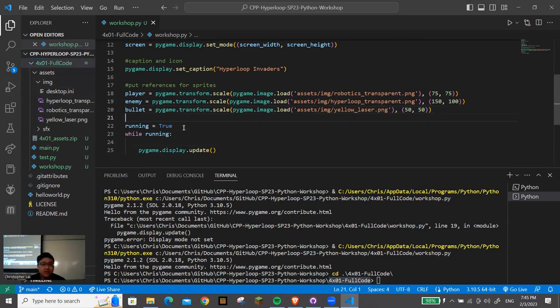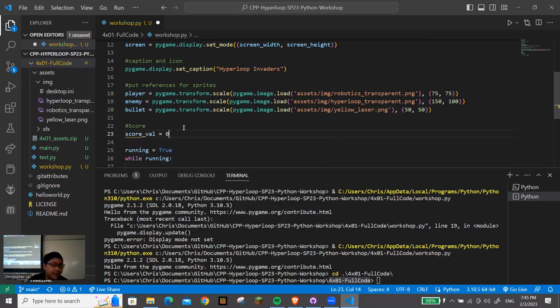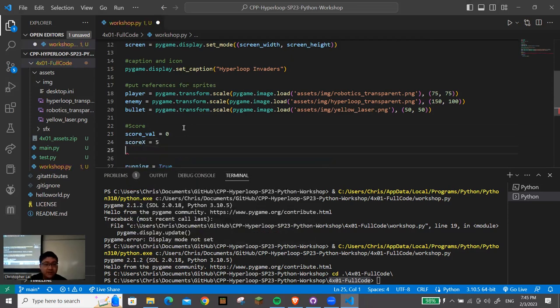So what we're going to do next is we're going to initialize things. We're going to initialize behaviors. We're going to initialize things like score, the background, and some music. So in this case, I'm going to go ahead and initialize the score. I'm going to make a variable called score value here. And the score value is going to initialize at 0, right? Because we don't want a score initially. And I'm going to put the score in the location 5, 5. Can someone tell me which corner of the screen this is going to be put in? Correct. Top left. Good.